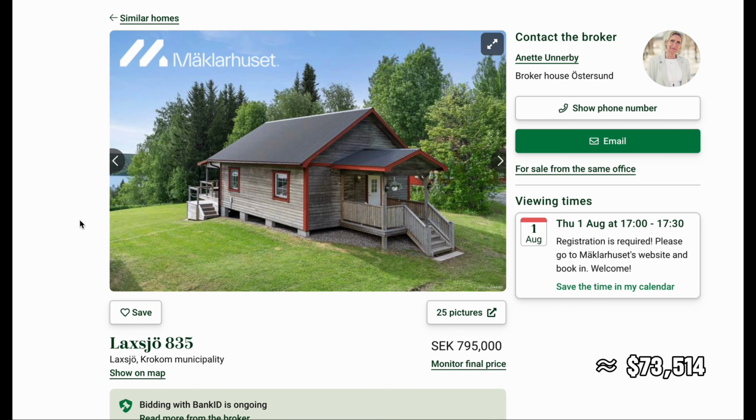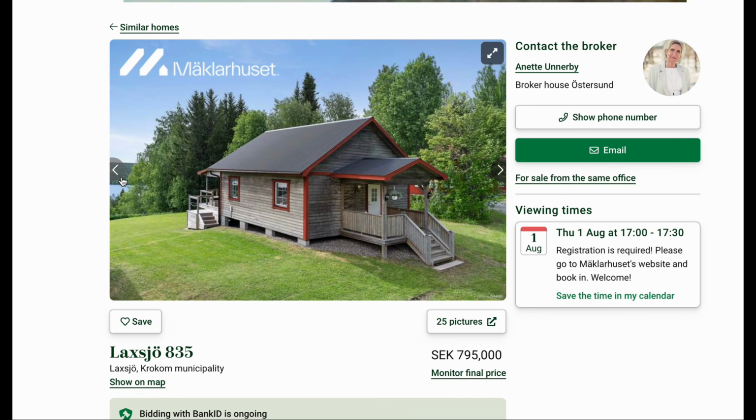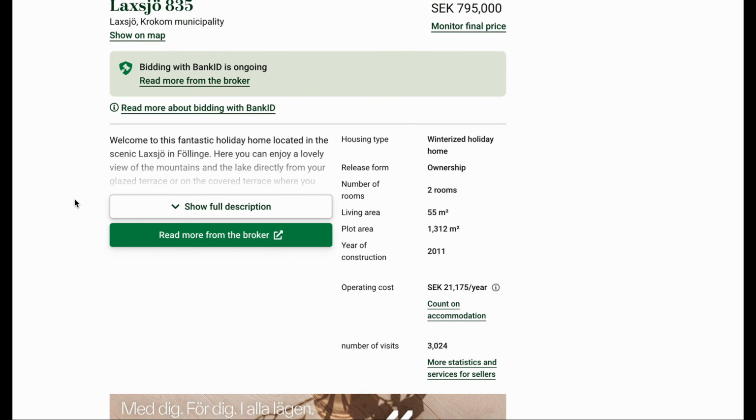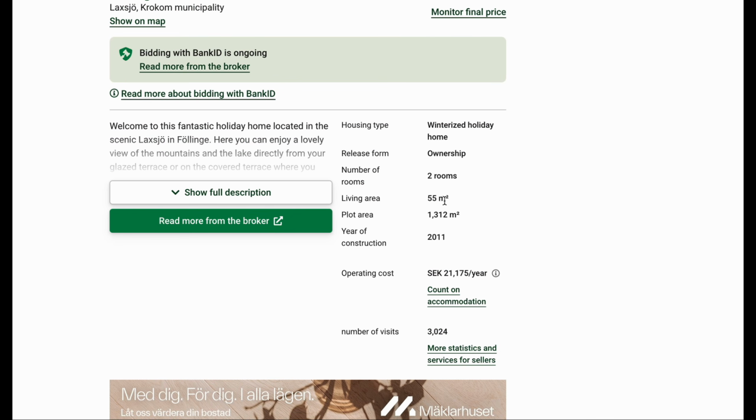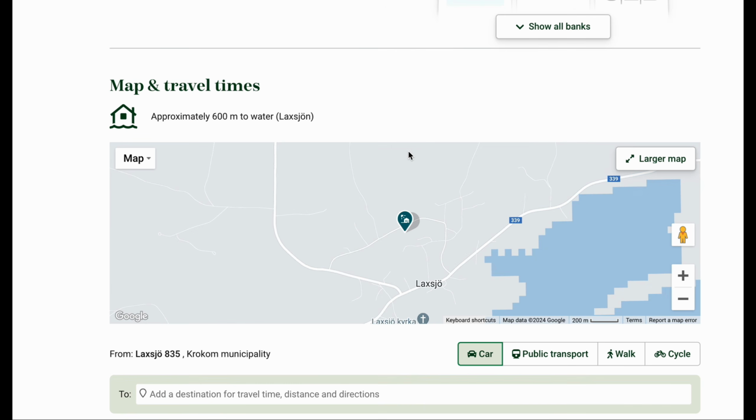795,000 Swedish krona, around 80,000 US dollars. Have a look. This looks also quite small, but it has a nice view. You can see the lake here. 2 rooms, 55 square meters, over 1,000 square meter plot area, 2011. So that's quite a new house, actually. Again, it could maybe be a summer house.